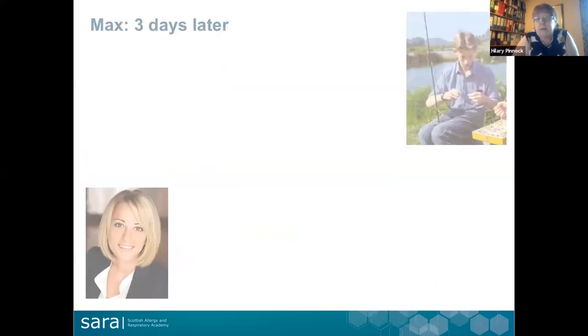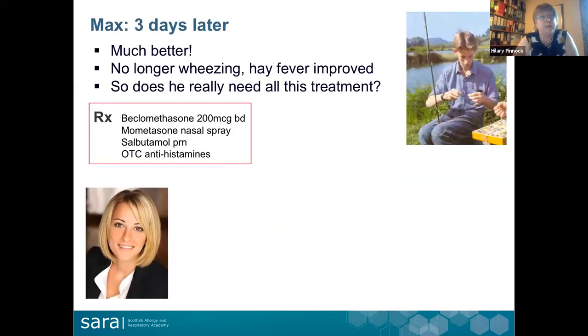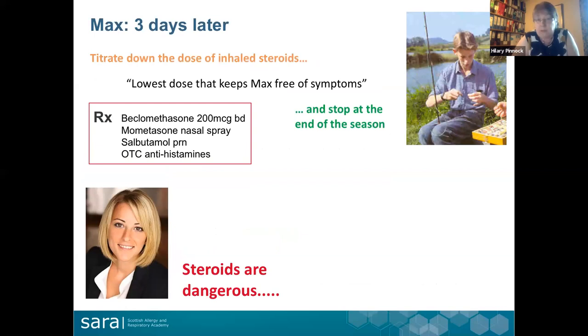So Max came back to see me 3 days later. He's much better. He's no longer wheezing. His hay fever's improved. So mum's question obviously is, does he really need all this treatment? And she'd also been Googling it and realised that steroids are dangerous. So we had to have a conversation about inhaled steroids and the safety profile and the risk benefits.